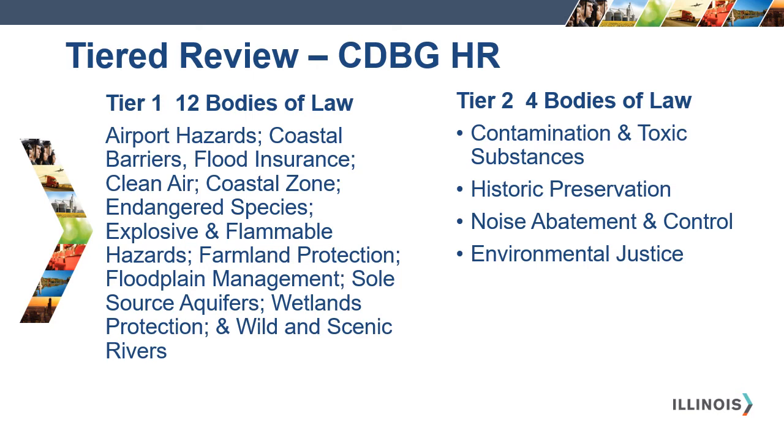For Tier 2, the 4 remaining bodies of law that need to be cleared are contamination and toxic substances, historic preservation, noise abatement and control, and environmental justice.